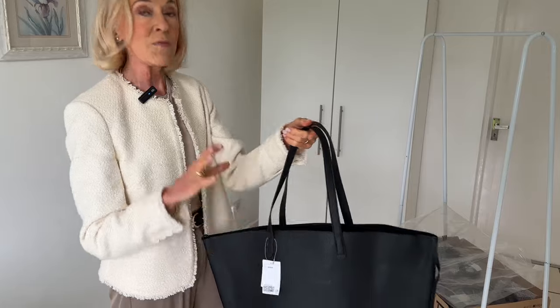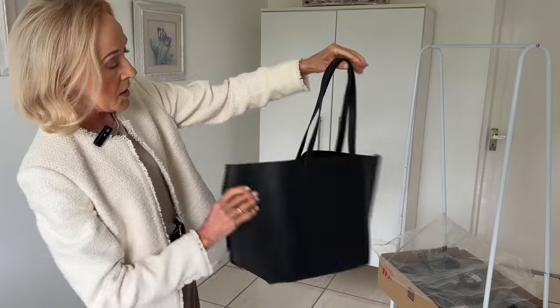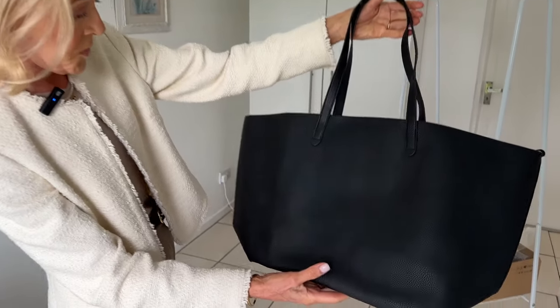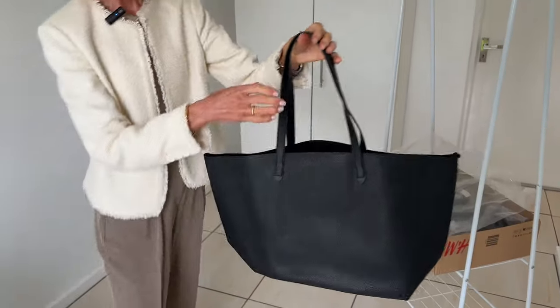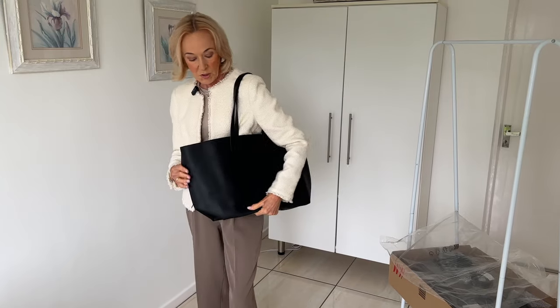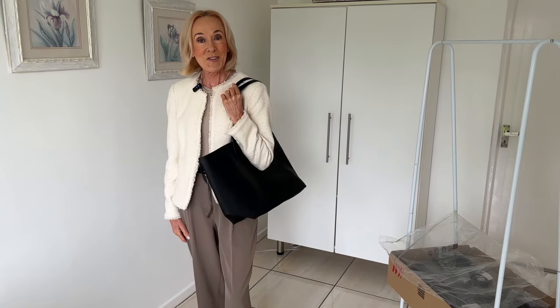£27.99. It's so light, even though it's large, it's exceptionally lightweight. So as you can see here, it's just plain. Perhaps you can pick up the grain there. This is a really great option for out and about when you want to pop all your things in one bag and you're good to go.